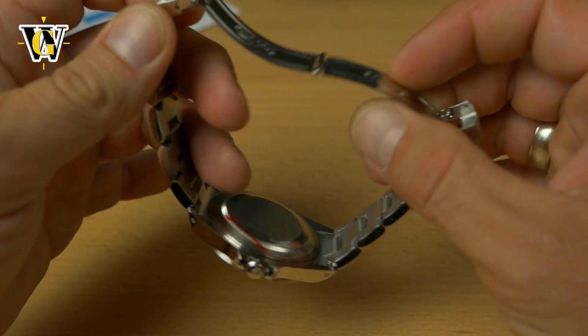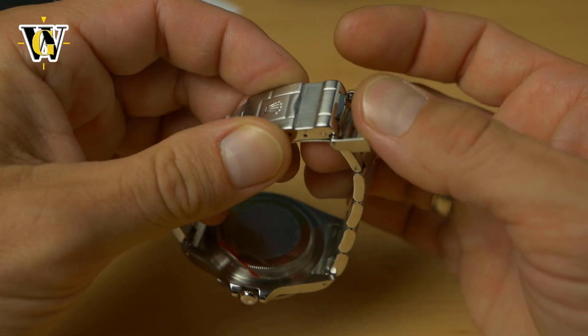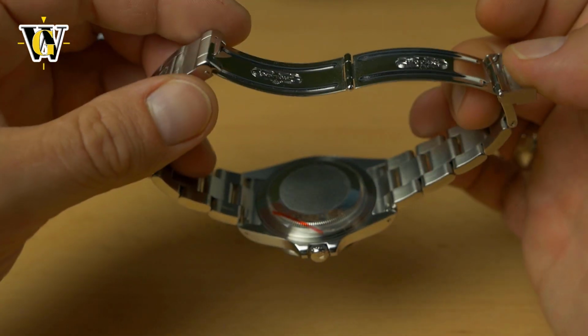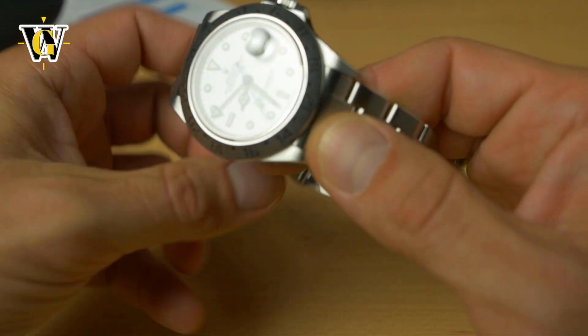The clasp is stamped, but just like on my Explorer, it's very high quality when it comes to stamped clasps, and I do like it. I already sized the watch for my wrist because, like I said, this is just a fake unboxing.